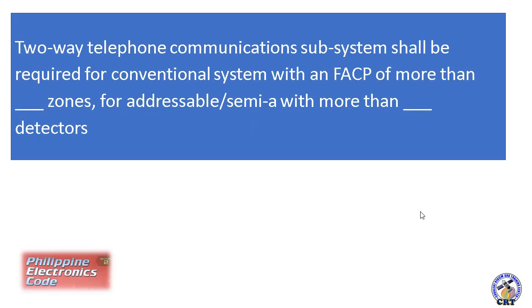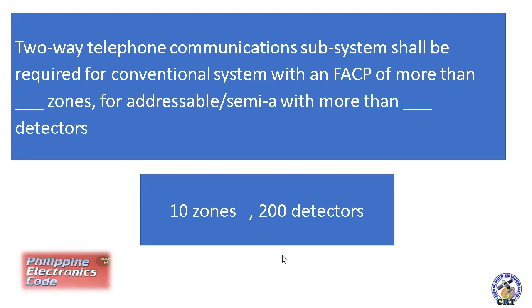Then, two-way telephone communication subsystem shall be required for conventional system with an FACP of more than blank zones for addressable or semi-addressable with a more than blank detectors. So kapag conventional ang bilangan dyan, zones. Kapag addressable or semi-addressable or semi-A, ang bilangan naman dyan, detectors. So our answer here, 10 zones and 200 detectors. So yan, two-way telephone communication subsystem. Kailangan yan kung conventional with more than 10 zones and kung sa addressable or semi-addressable with 200 detectors.